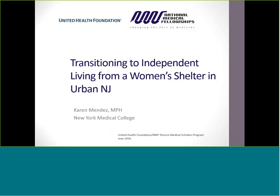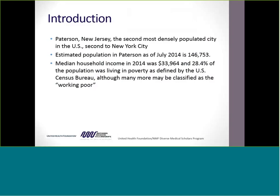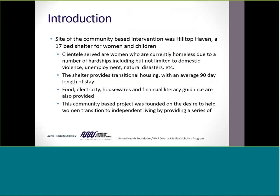So with our program, we ask that you, in the end, do a PowerPoint presentation, and I'll just walk you through one of these, both to show you what that PowerPoint looks like and also to give you an idea of the type of project. This was done by Karen Mendez, who is a New York student at New York Medical College, and her program actually took place at a women's shelter in New Jersey. So she has some information here about Paterson, New Jersey. She talks about the population, as well as a little bit of the financial disparities that are there, which are causing the problems that she hopes to intervene in.